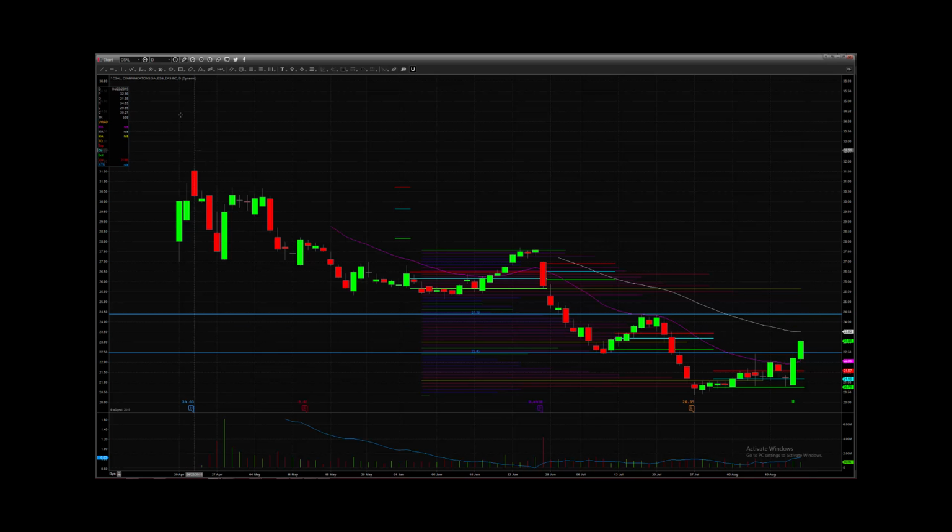After we get through 24.38, my longer term target here is going to be at the previous support area right around here at 25.30. So we have a couple points of room on this trade to the upside. There's really nothing that should slow it down. We're not trading in any technically complicated or high traffic areas, so it should be pretty smooth sailing back on up.